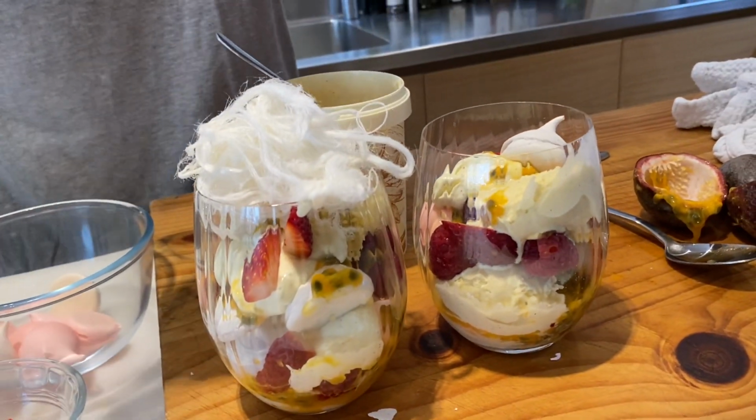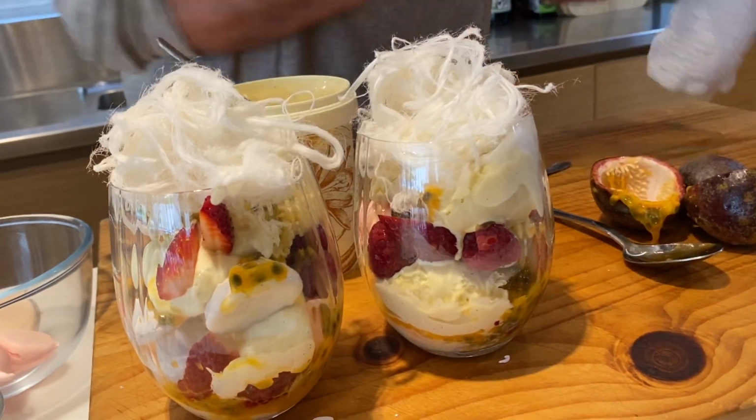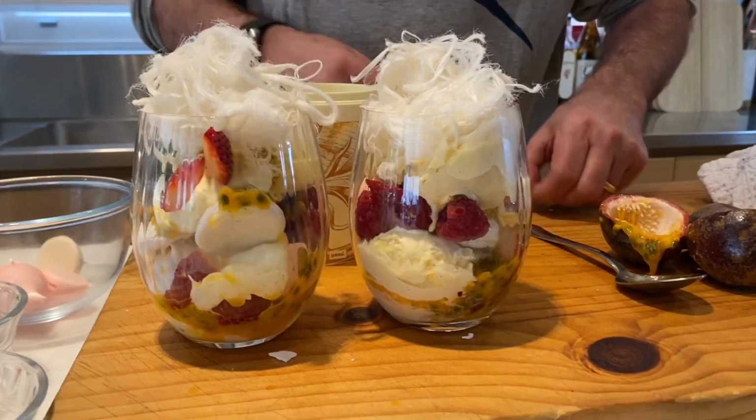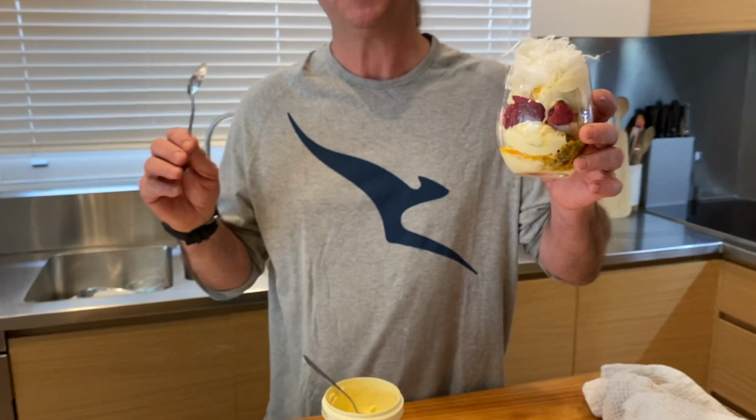There's a really good reason that these things become signatures, and that's because they are so amazingly delicious that it's almost impossible not to love. And I think if we took this off the menu in the first class lounge, there would be a riot.